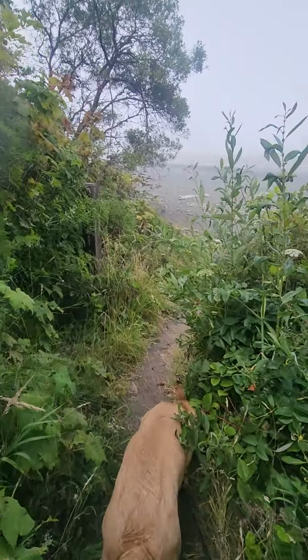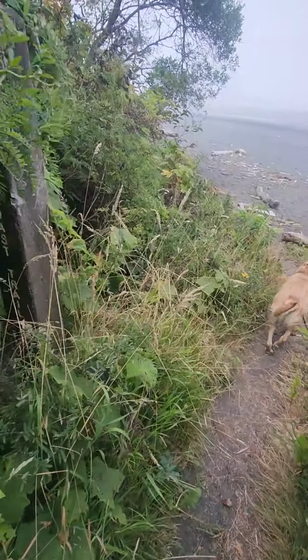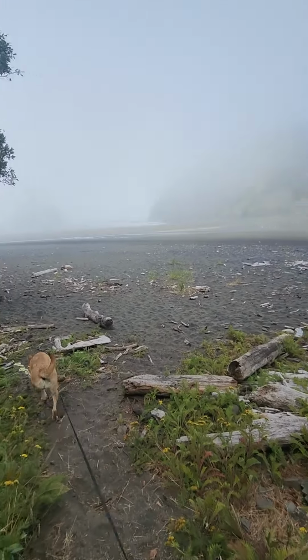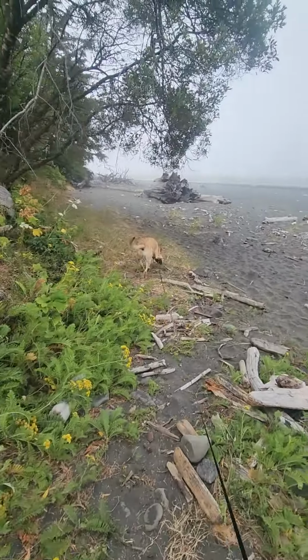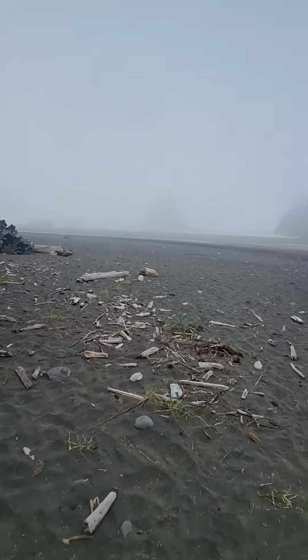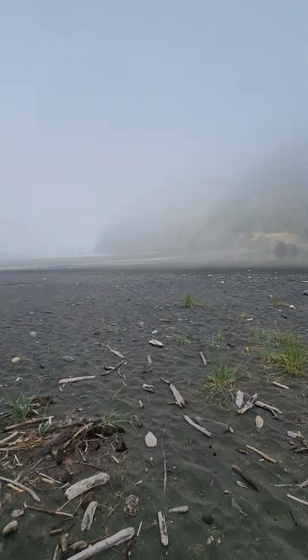See? Now we just come out on the beach. Now you don't have to walk through the water and all the rocks. But look how nice and empty it is.